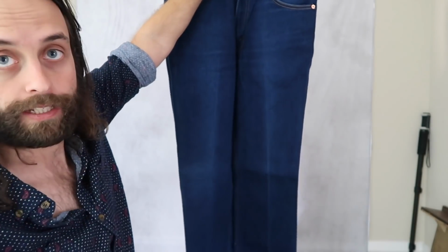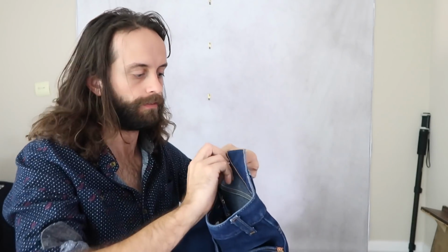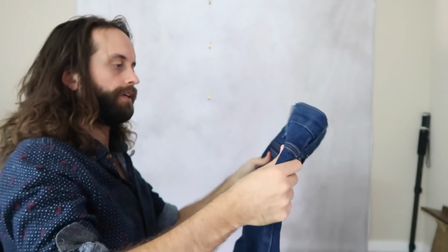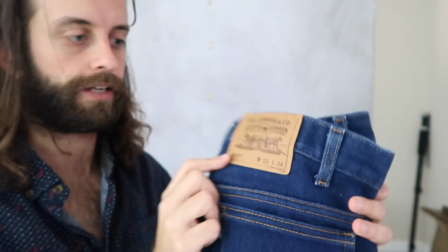And they're not immaculate. They have these big, faded lines down the middles of the legs. The middles of the legs? The middle of the legs. But it is vintage. It has this papery vintage tag. That's one of the tells that Levi's are vintage. It's in pretty immaculate shape just in terms of this leather tag on the back.